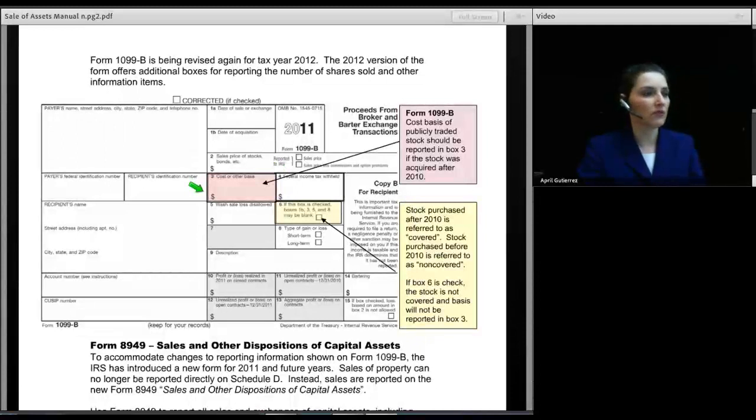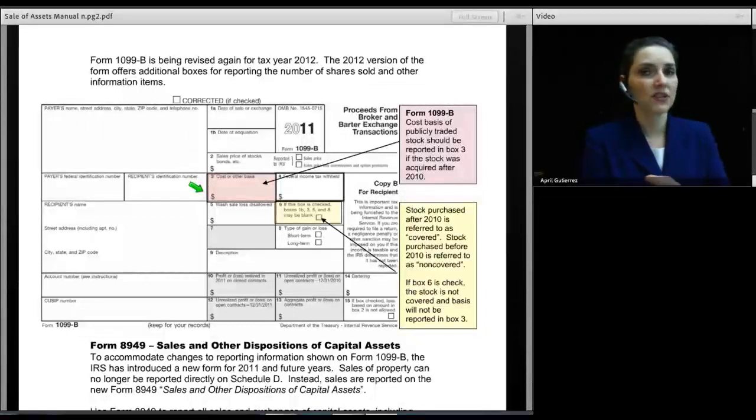Cost basis will only be reported for securities purchased in 2011 or later. So if the stock was purchased in 2010, it would not have an entry in box 3. Now, there would be nothing out there that would prevent a securities company from entering a number in box 3 for cost basis, even if the stock was purchased before 2011. It's just that they're not required to. And my observation is that the brokerage houses have not done anything they're not required to do.